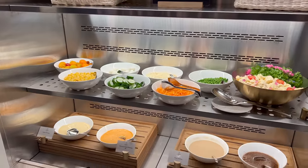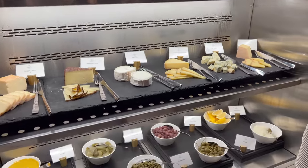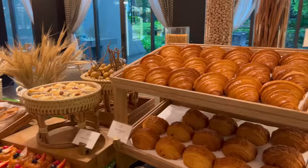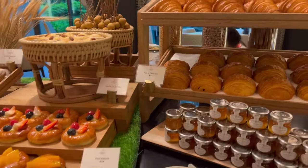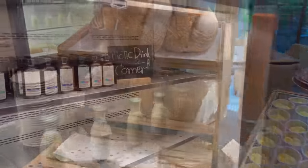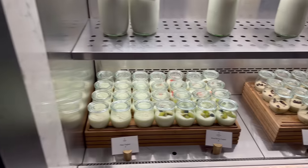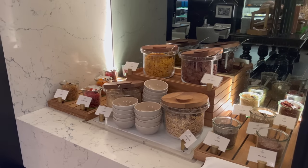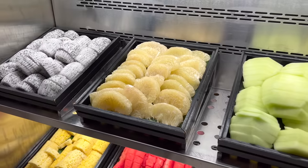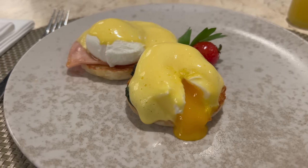The cold section of the buffet is actually what impressed me. An extensive selection of cold cuts, cheeses, salads, pickles, and truly some really beautiful pastries. Other nice touches, such as kombucha and a variety of milks, were also on offer. And I do believe, for the first time in my life, a buffet that features all three of my favorite fruit: pomelo, jackfruit, and passion fruit, in that order. The Eggs Benedict also passed the test in just about every way, shape, or form.